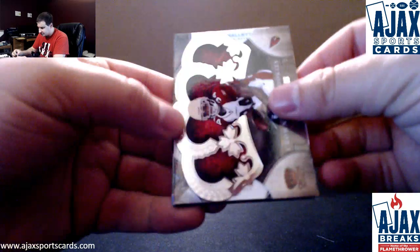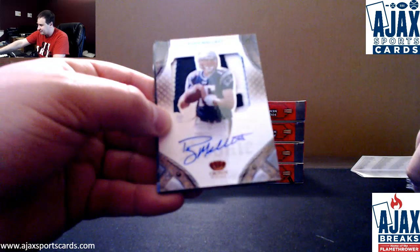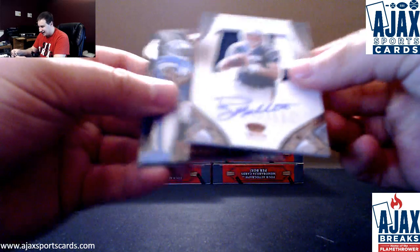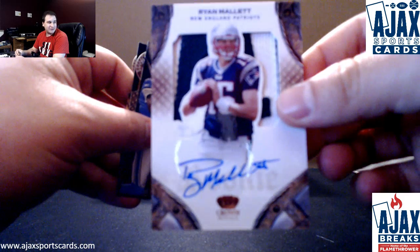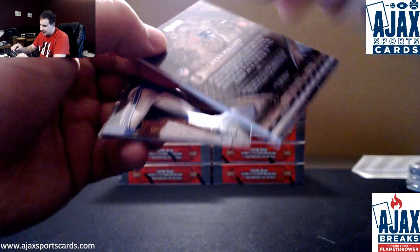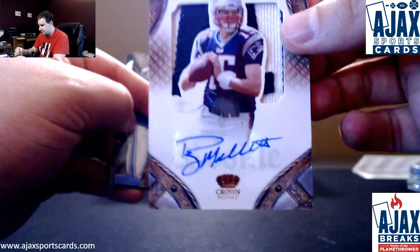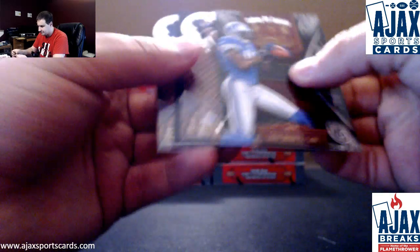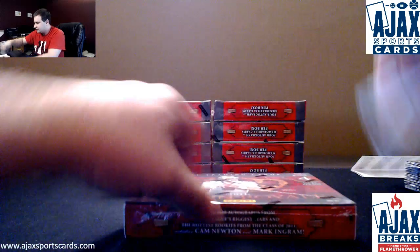And last pack of this box is a rookie patch auto. I actually have a graded version of this in my collection. Ryan Mallett for the Patriots. Rookie silhouette patch auto. And that is 9 of 50 on that one. So this is the 9 of 50 box. Rookie patch auto, Ryan Mallett. And base. Patriots coming out with a cool hit there.